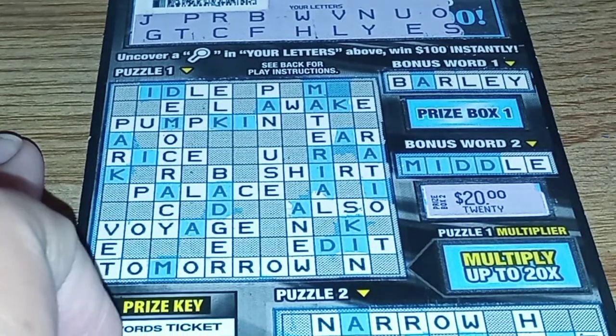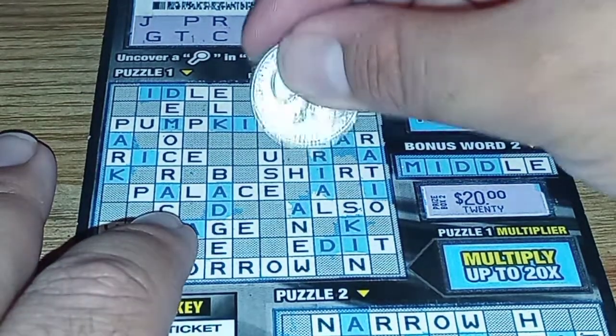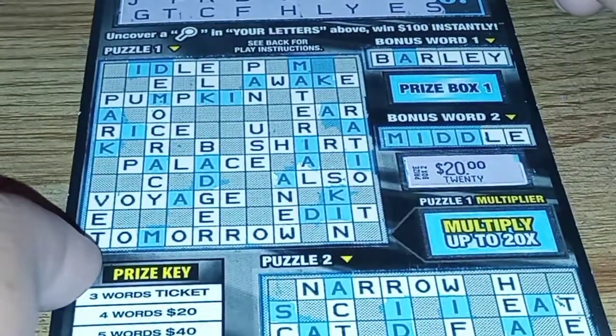Well, let's see what this next letter is. Because I believe this one's a winner. I don't know, but... Oh, what did I miss? Oh, you know what? I missed an R earlier. Oh, shit. Forgot about that. All right, well, that's it for the S.